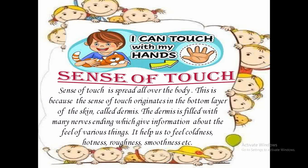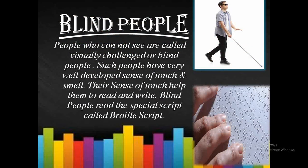So children, I have already explained to you about the 5 senses. So now moving towards my next topic, that is blind people. Children, blind people are those who cannot see. Those people are also known as visually challenged or visually impaired people.